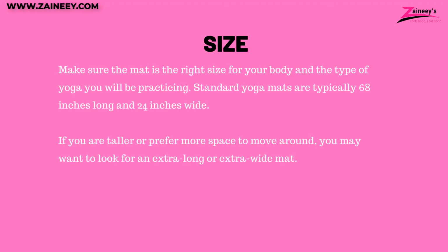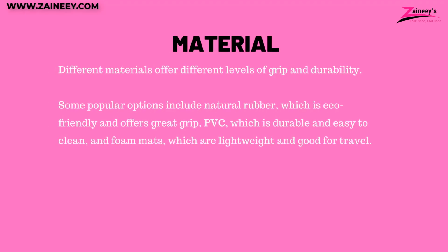Number 2. Size. Make sure the mat is the right size for your body and the type of yoga you'll be practicing. Standard yoga mats are typically 68 inches long and 24 inches wide. If you are taller or prefer more space to move around, you may want to look for an extra long or extra wide mat.